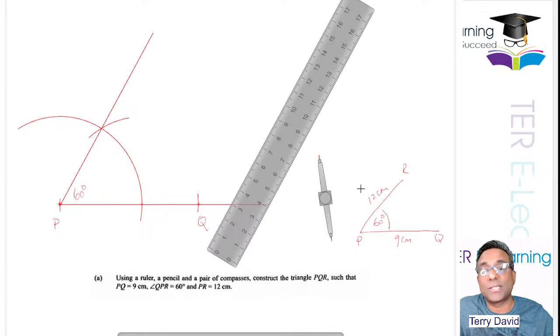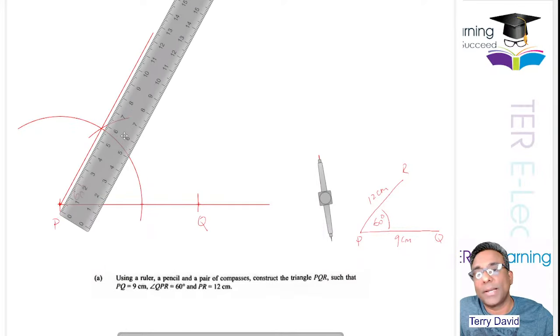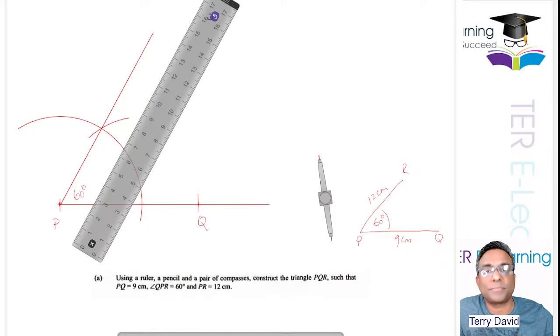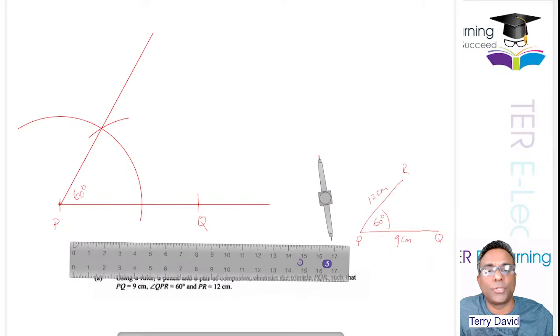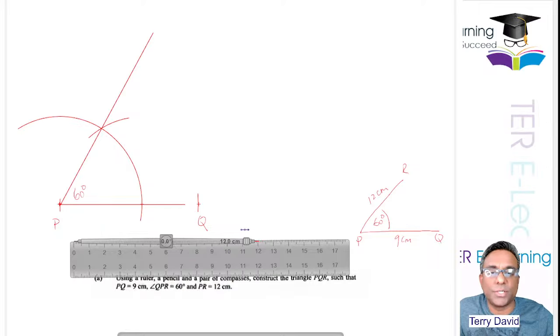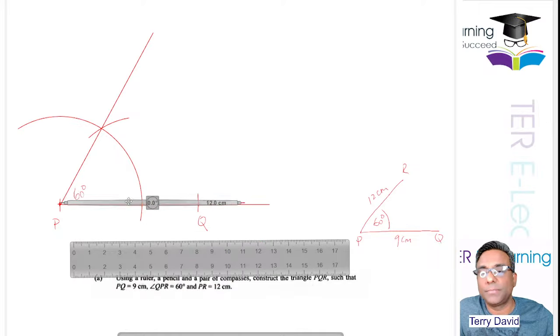So we need to make sure that it is 12 cm in length. In this case, I hope I could get 12 cm. Yeah, I'll get 12 cm. So what you do, you open your compass so that you can get a length of 12 cm. You place the compass against your ruler and you measure until 12. So that's 12 cm here. We're going to come at this pointy part here, and draw an arc here.